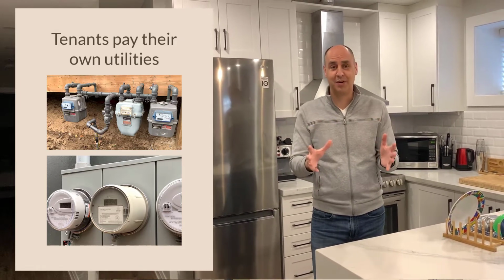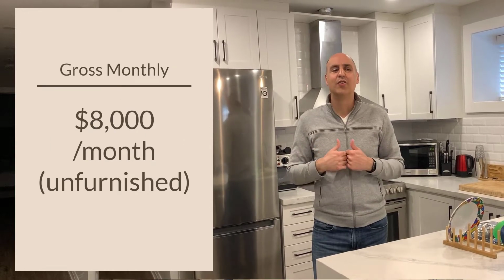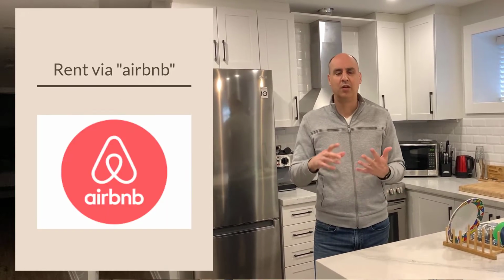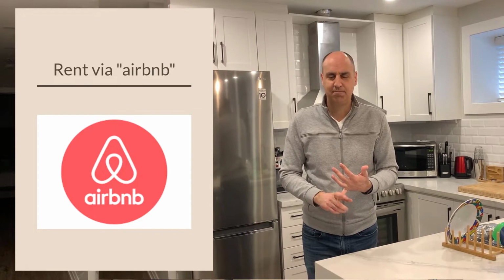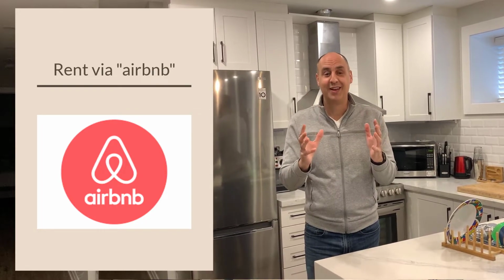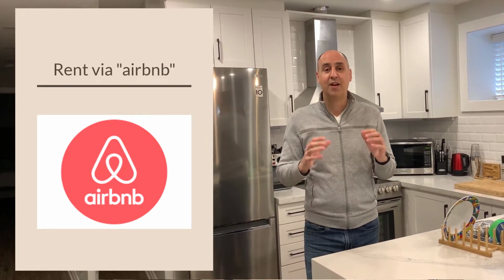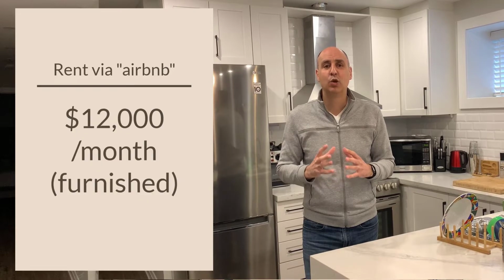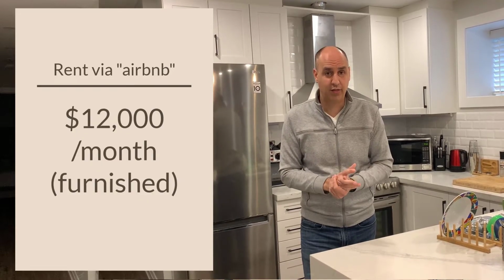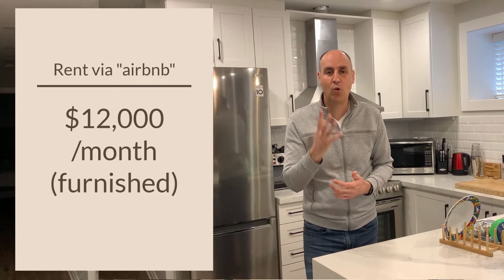Now for the best part, okay? The owner has decided that they're gonna furnish the place and rent it via Airbnb. Now let me give you some numbers to just mull over, okay? I said unfurnished, this place would rent for $8,000 a month. Furnished, he's getting close to $12,000 a month. $12,000, that's $4,000 more a month.